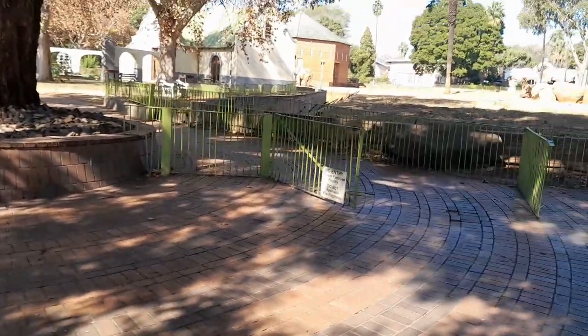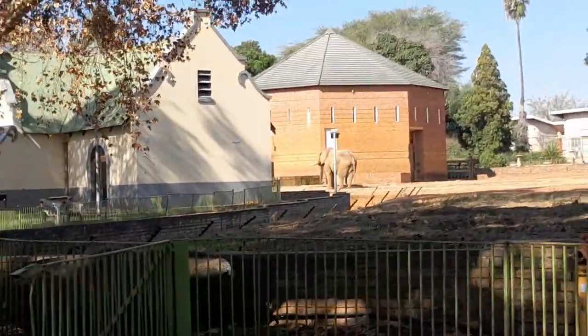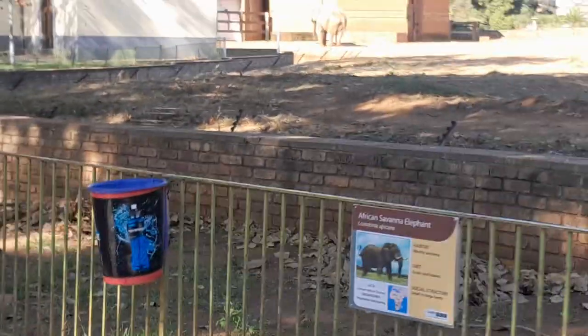Do not approach the elephant. Oh, hello elephant. Guys, you can see the elephant. They only have one elephant.